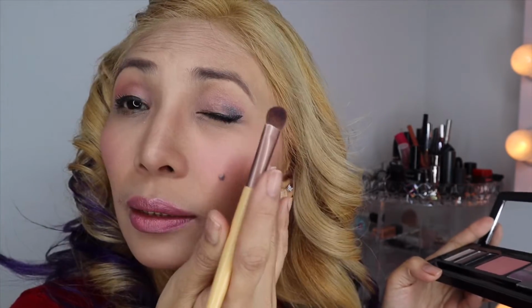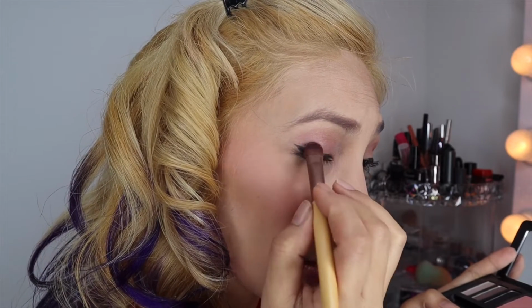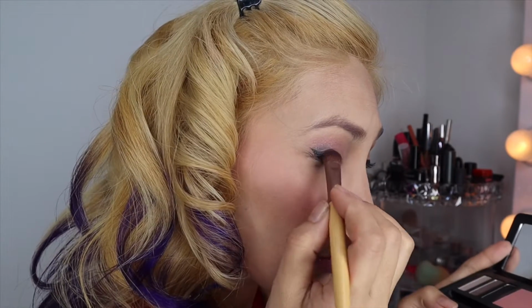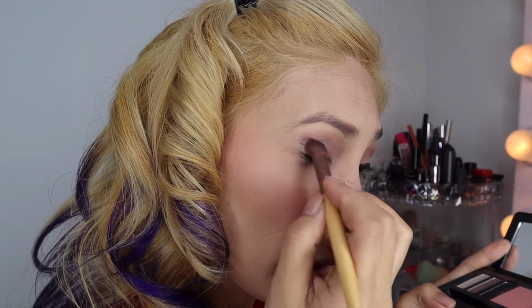open up the crease and blend, blend, blend. See how that little dark color changes from day to night. Be very, very careful when using black, okay? Because if you use too much, it looks like a bruise. See that? So I just followed my crease.